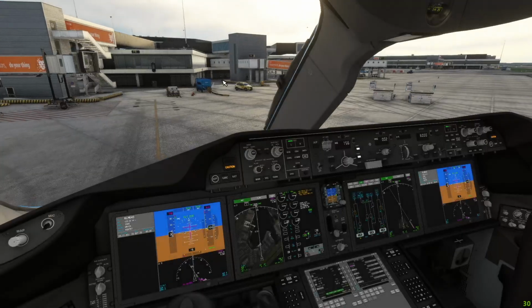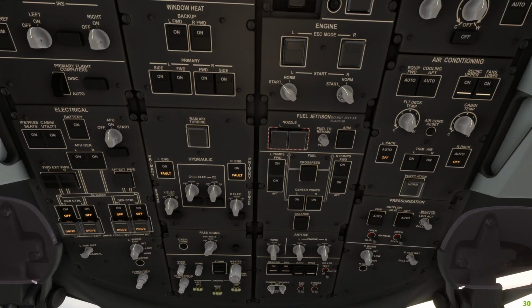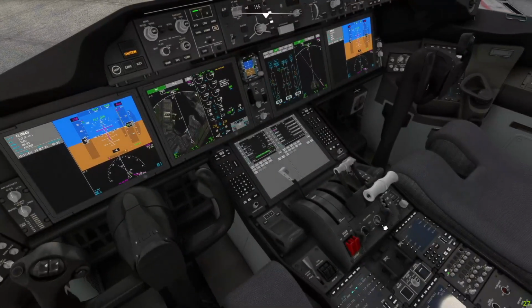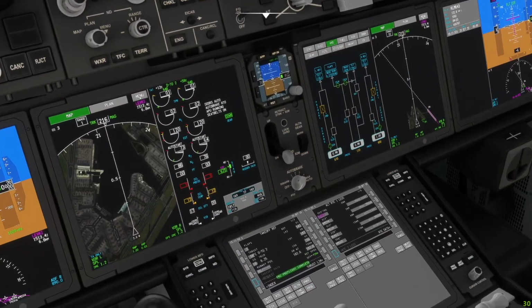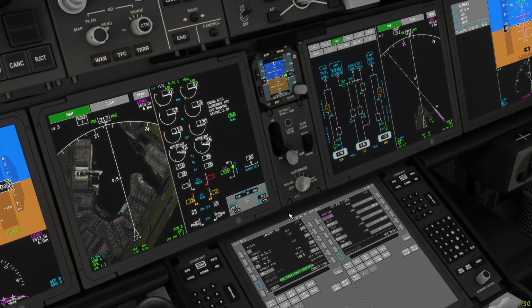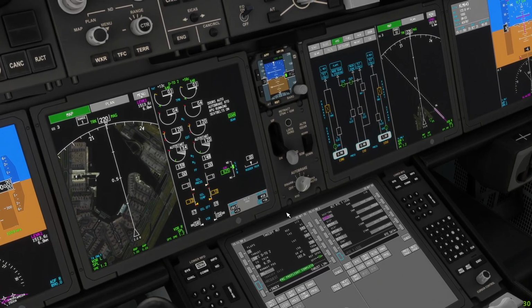Okay, let's fire up. Flying the Dreamliner. I believe we can start both at the same time. So let's do that. Unfortunately, the startup in the Dreamliner. Schiphol traffic, Sun Turk 5016, pushing back, gate Delta 49, Schiphol.